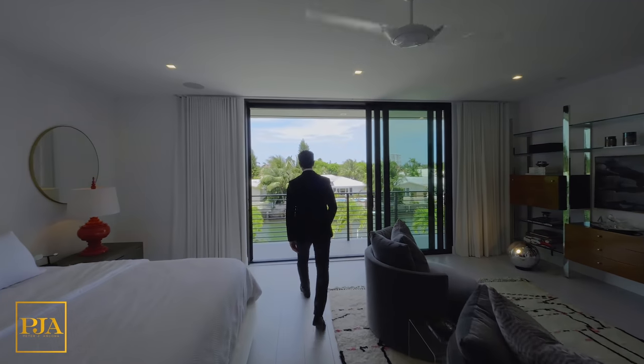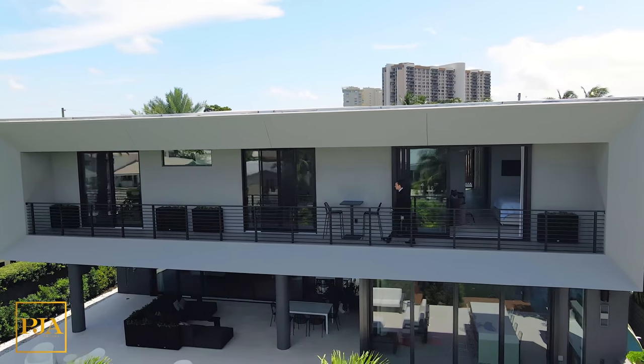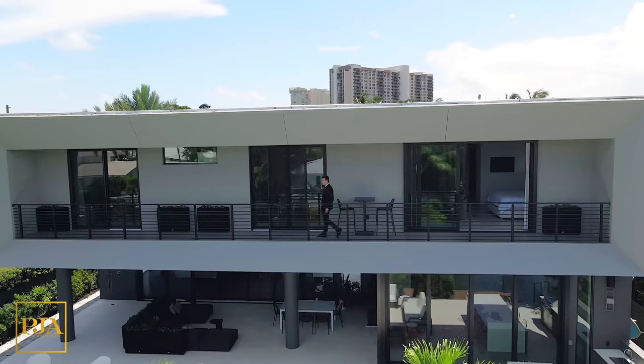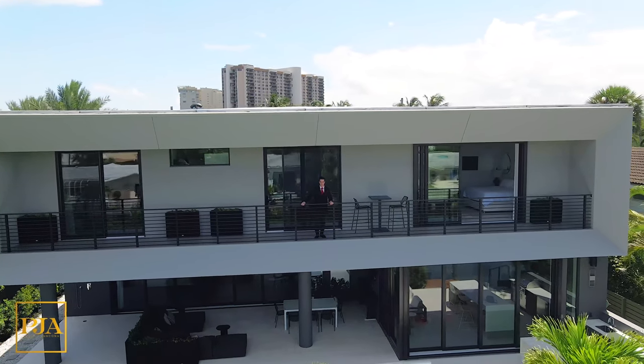Your private quarters will also lead you to your main balcony, where you can check out your boat, the open waterways, your property, and really take in all of your success right here.